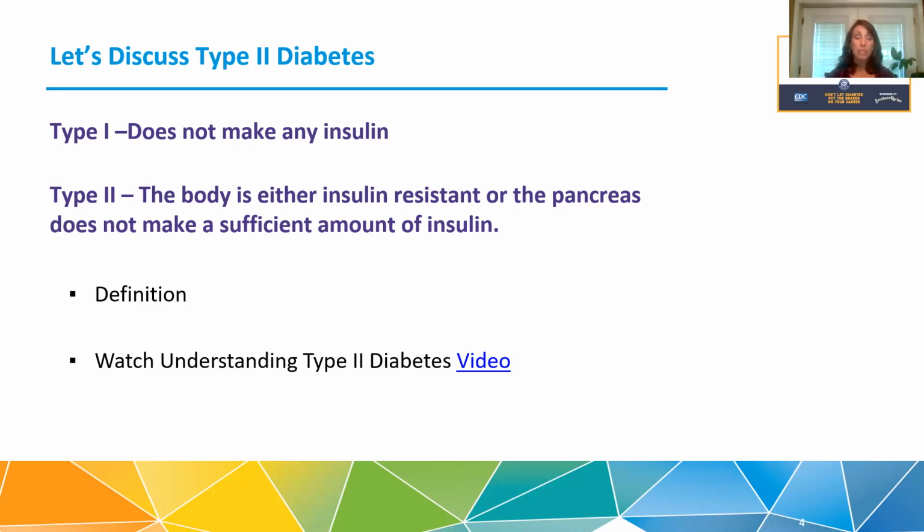So with that being said, type 2 diabetes is when either the body is insulin resistant, which means that your little cells that absorb the insulin to keep your blood sugar under control aren't working correctly, or your pancreas itself, that's what makes insulin, does not make a sufficient amount of insulin, just due to choices that we make. So we want to be sure and understand that if you are pre-diabetic, you're going to end up with type 2 diabetes if some things don't change. You could possibly end up with type 2, not type 1, type 2 diabetes. Hope that makes sense to you.